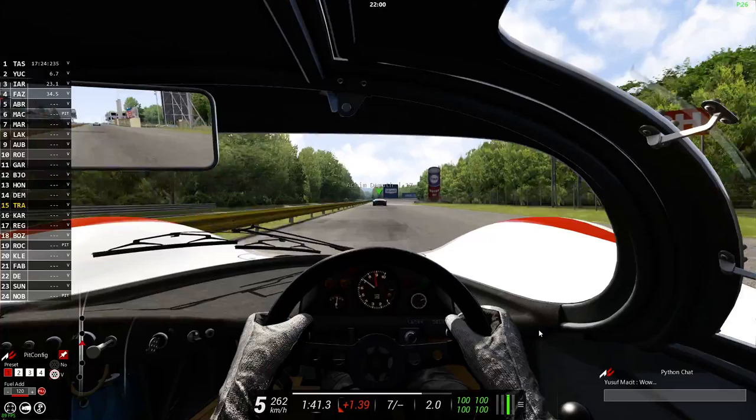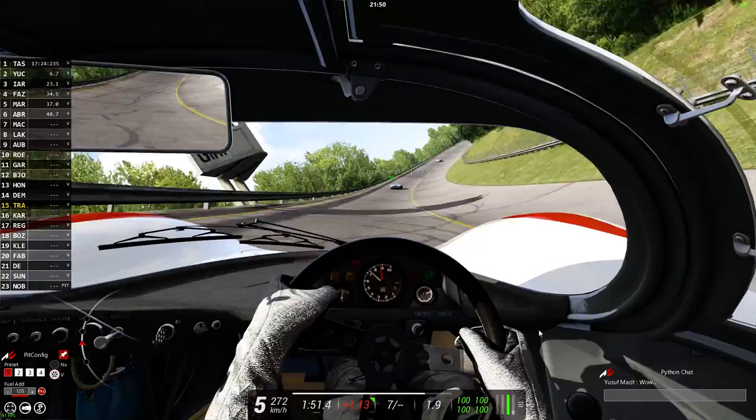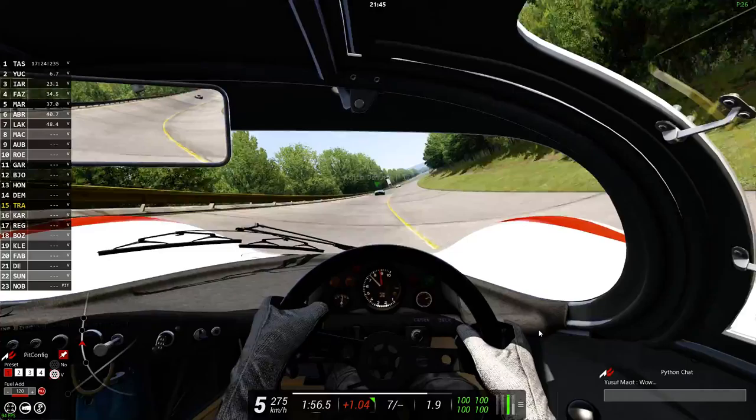A long stop there. Yusuf is on the team speak. Yusuf, if you can hear me, let me know, did you have any damage that you repaired as well, or was that just tyres and fuel? Can't see you actually on team speak. Certainly seemed like a long stop there for Yusuf. He was doing very well up to fourth, or battling for fourth place with Enzo Fazzi.